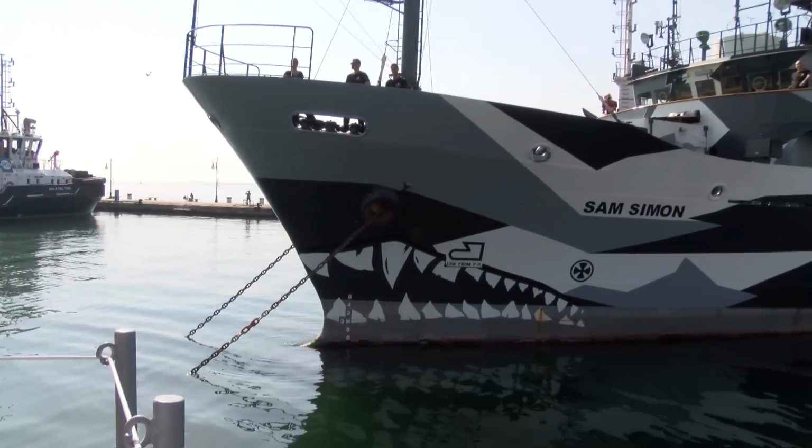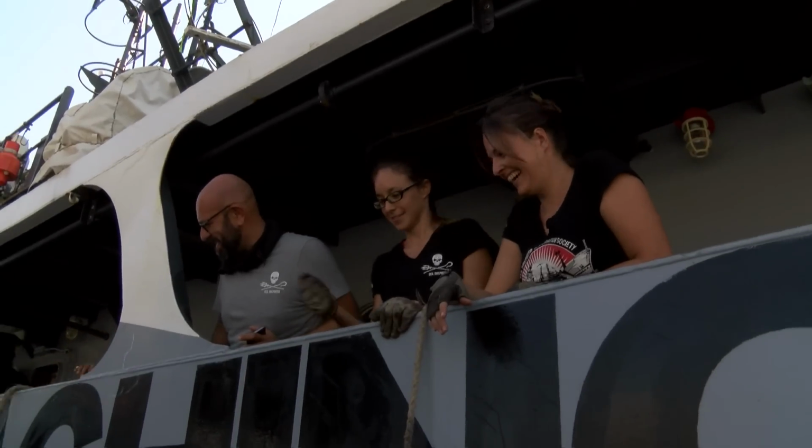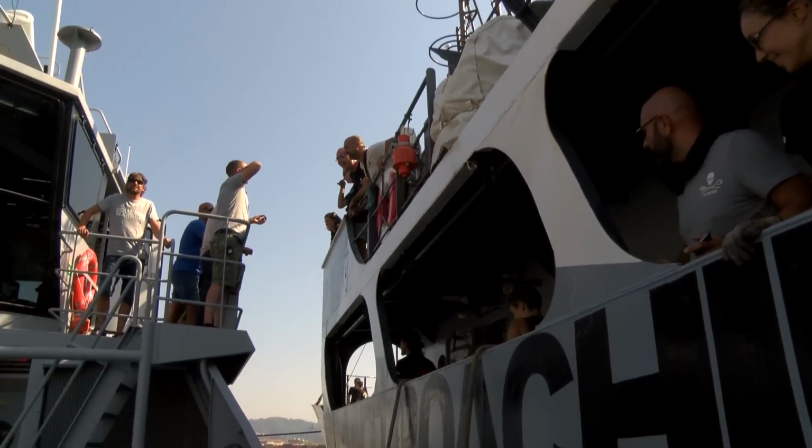Yeah, we're coming into La Spezia harbor. We got all the Italian volunteers waiting for us. And I'm sure they're going to be very excited to see the latest addition to the Sea Shepherd fleet, the Ocean Warrior.